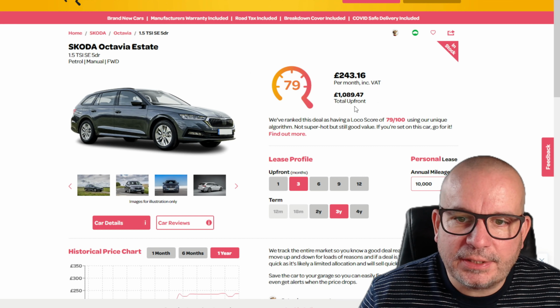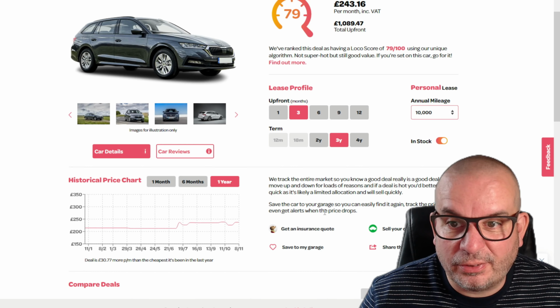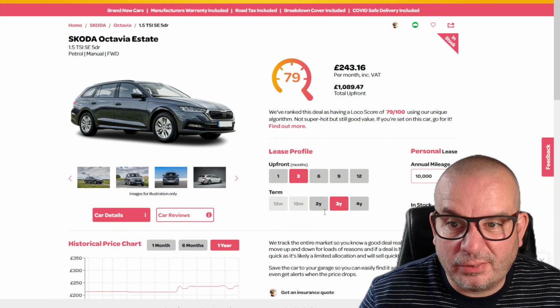There or thereabouts. It's a bit higher now than it was in May, but for in-stock vehicles, that's a really, really good price. Right, Ford, we're going to look at the Focus.